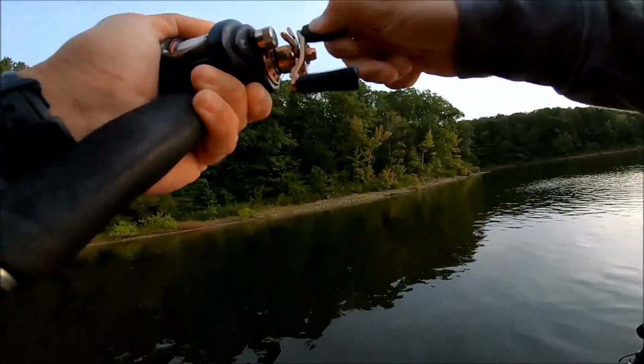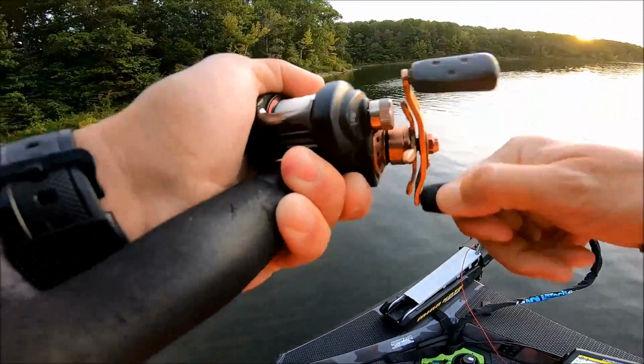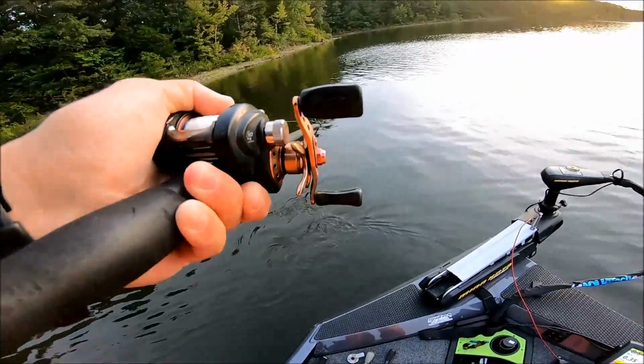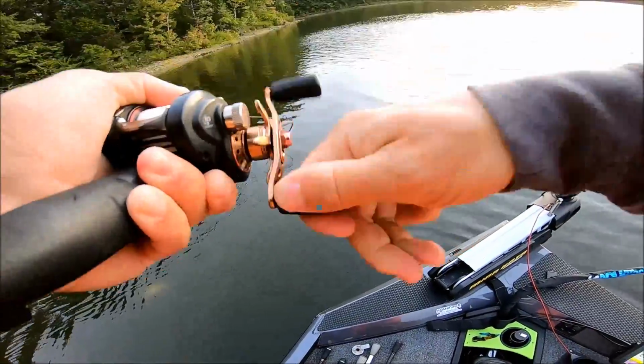That's a good one. There's a good one right there. Yep, there's a good one. He came up and freaking ate that thing. Yeah, that's a nice fish right there. That is a nice freaking fish. He is dogging too, I mean.